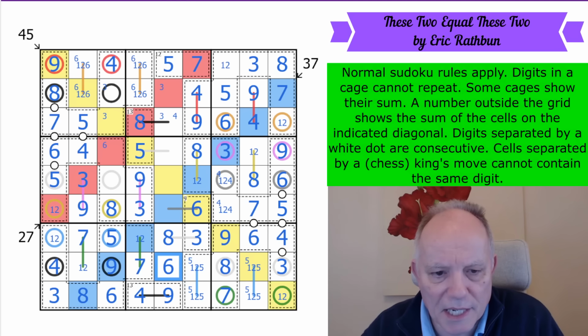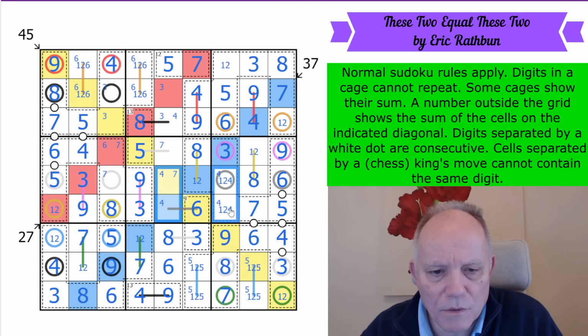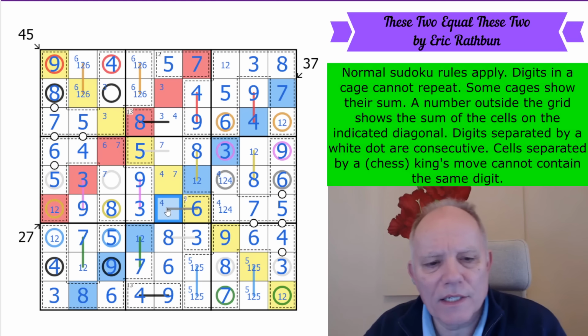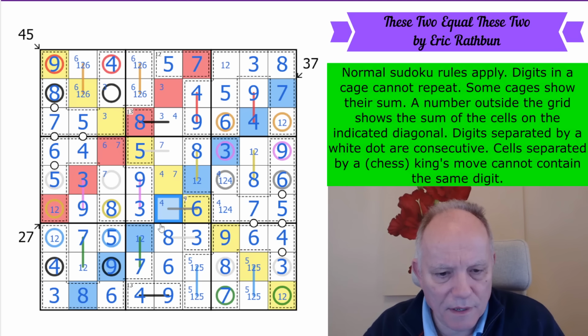This digit's a 6. Here we need a 7 in one of those cells. There's also a 7 in one of those. We need a 4 in one of these two cells. There's also a 4 in one of those. And then there's still a 1 or a 2. Well, this, I don't know. That's not a 7. I'm stating the absolutely obvious now.